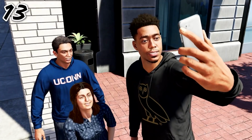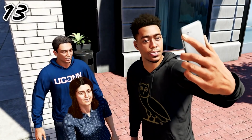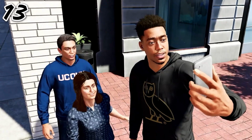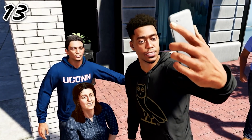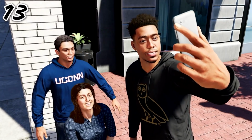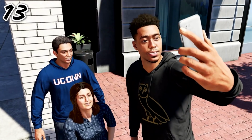Also, here's a scene of a fan and another fan taking a selfie with you. And I think with NPCs, you're gonna be able to interact with them. Like, if you played Spider-Man on the PS4, you can go up to the fans and they would take a selfie with you or hype you up. Maybe that's what's gonna be happening in this game with fans as well, which is actually pretty cool.